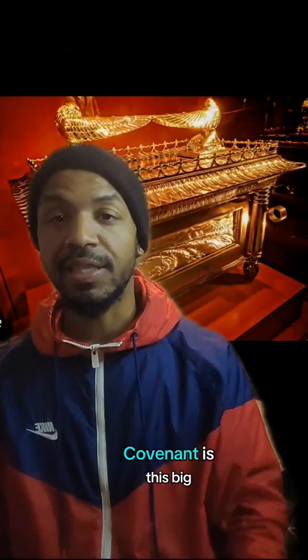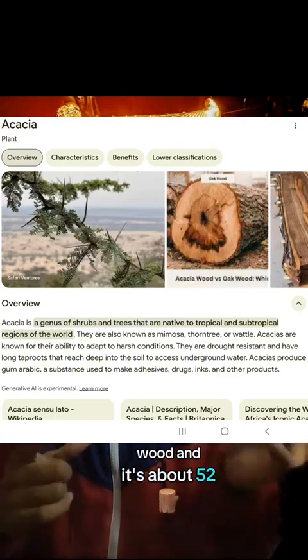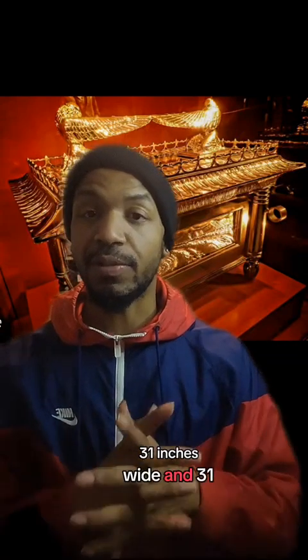Anybody know the Ark of the Covenant is this big old box, and it's made of acacia wood, and it's about 52 inches long, 31 inches wide, and 31 inches high. And it's covered in gold inside out with 4 rings of poles that are attached to each side, because they couldn't carry it with 2 cherubims on top.